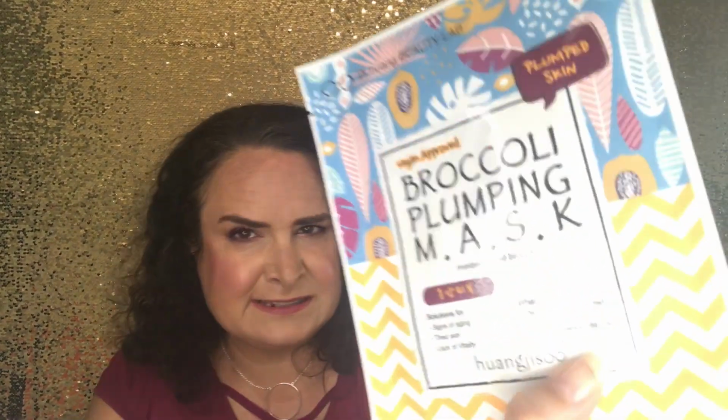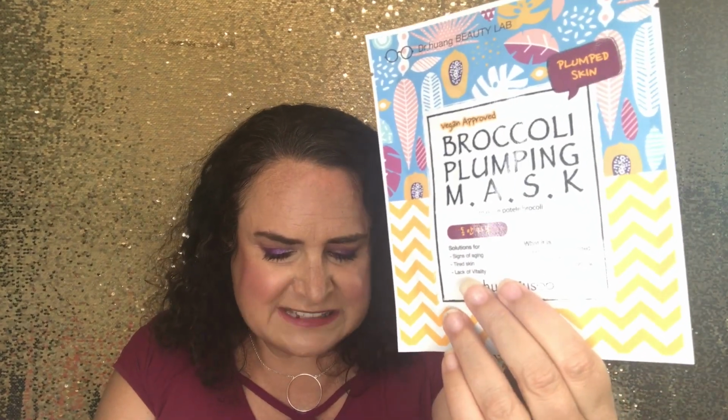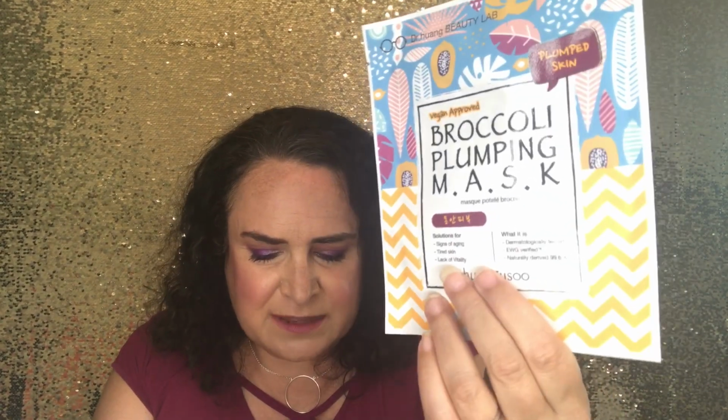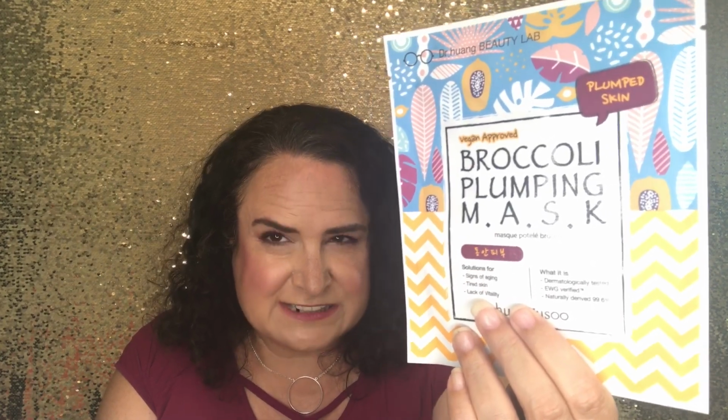Also by Dr. Huang is their vegan approved broccoli plumping mask. Solutions for signs of aging, tired skin, lack of vitality. It is dermatological tested, EWG verified, naturally derived, 99.6%. This does retail for $6. It's rich in vitamin C and beta-carotene. The broccoli mask protects the skin from harmful environmental effects and calms irritated skin.